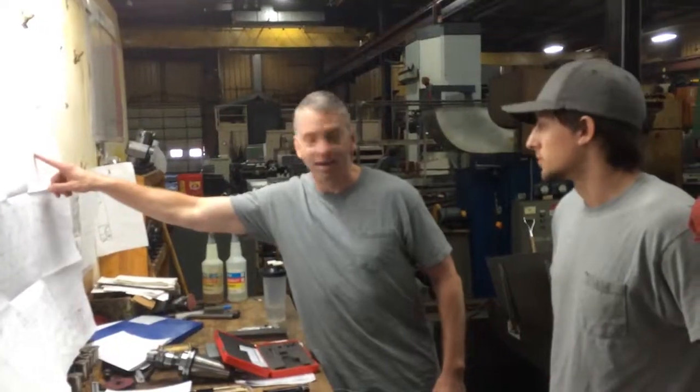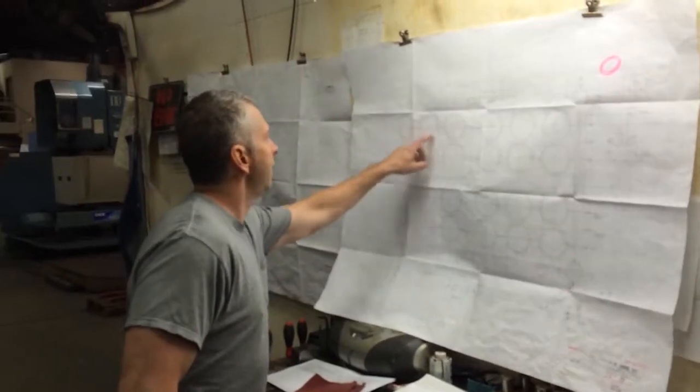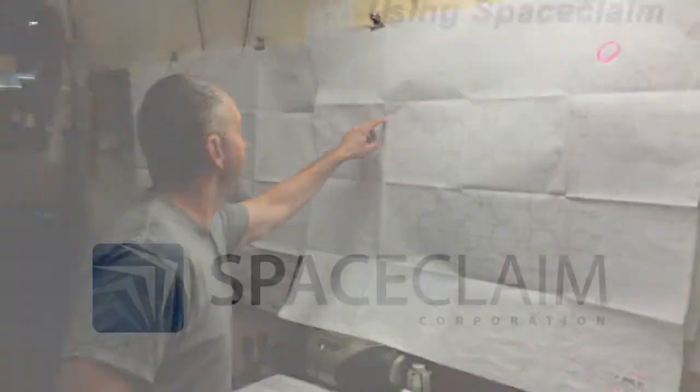Before, we would have to do it the old-fashioned way, and it would take us twice as long on the shop floor because there's no solids that existed. Now we take the time in SpaceClaim to make the solids, and then we give those to our customer, and they approve it. Some of our customers do not supply us prints, PDF drawings. They only supply us with the STEP file. So at that point, we still work off of paper on the shop floor. We use SpaceClaim to make our blueprints.